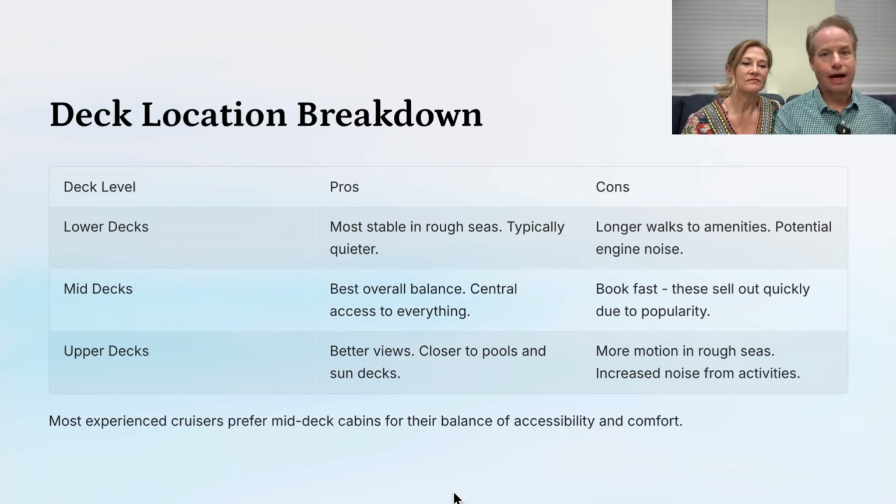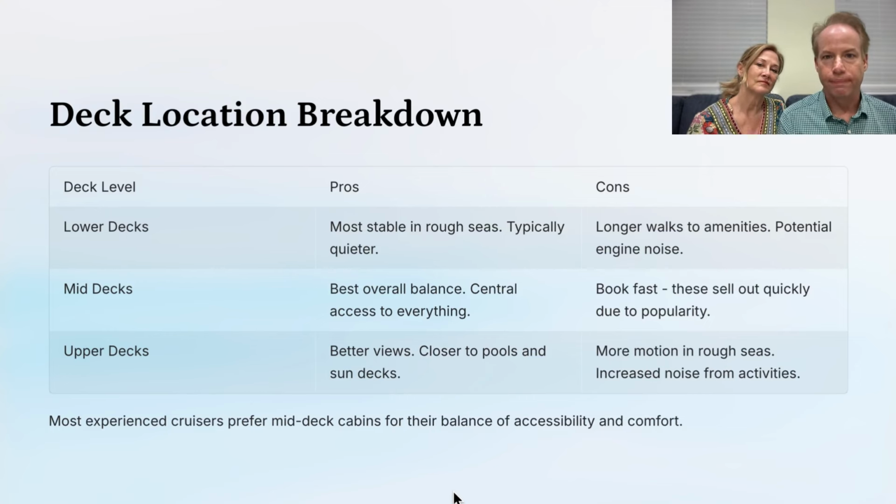Now, lower decks, yeah, they're going to be the most stable, but you may want to look at the deck plans because it might take you 5, 8, 10 floors to get to the pool deck, the buffet, and what's on the top floors. Many times the restaurants, theaters, they're going to be on more like deck 4, deck 5. So your mid decks or even your lower decks are going to be very well positioned. Typically, we like to be somewhere in the middle of the ship. So we may have a few decks above us, a few decks below us. That tends to be perfect overall. But again, it's going to come down to availability and cost. Of course, we will provide advice and assistance for you and help you pick the best cabins based upon ultimately what's available.